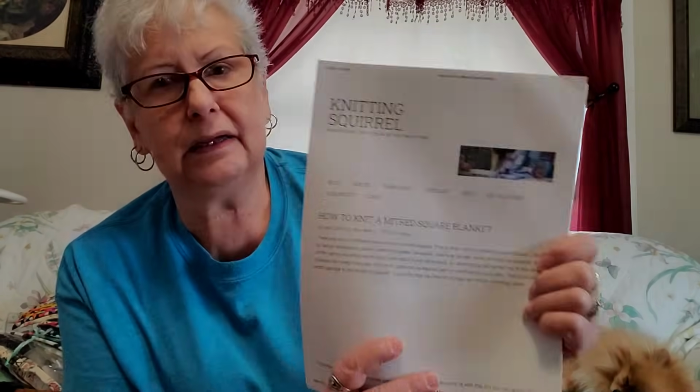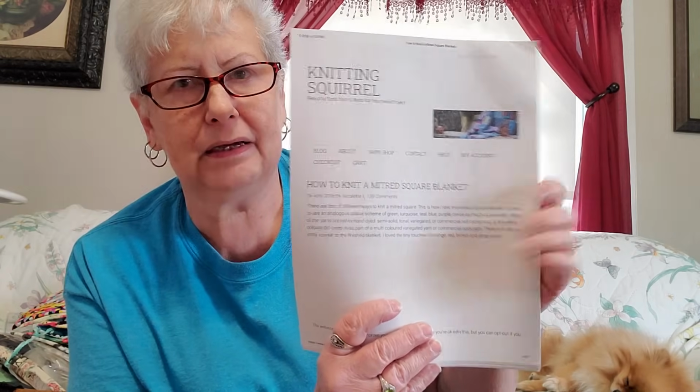So I'm going to show you my knitting again. My current knitting project, since I finished my scarf, I got this pattern from Knitting Squirrel's blog, and it's called the Mitered Square Blanket. How to knit a mitered square blanket. I've been seeing a lot of knitters on YouTube working on these, and I thought they were pretty cool, so I decided to go ahead and do it.